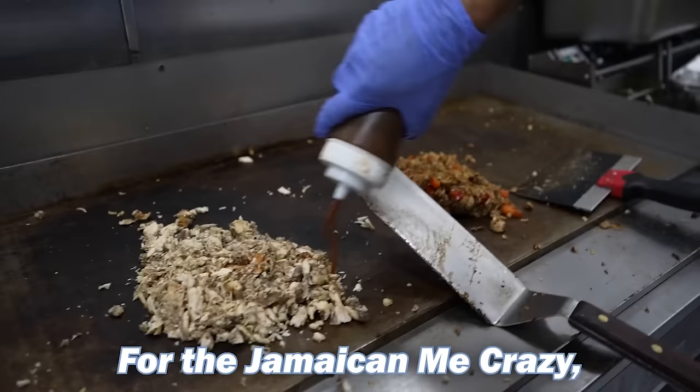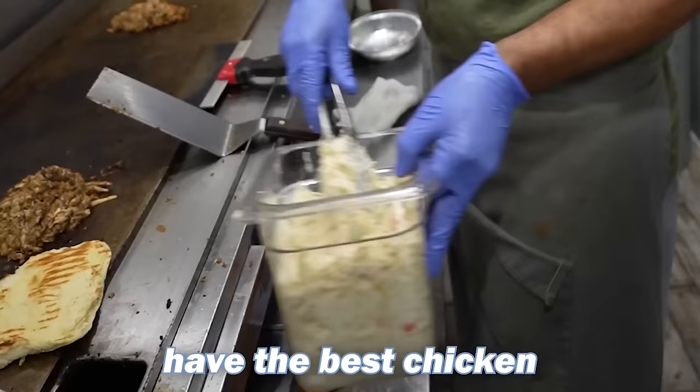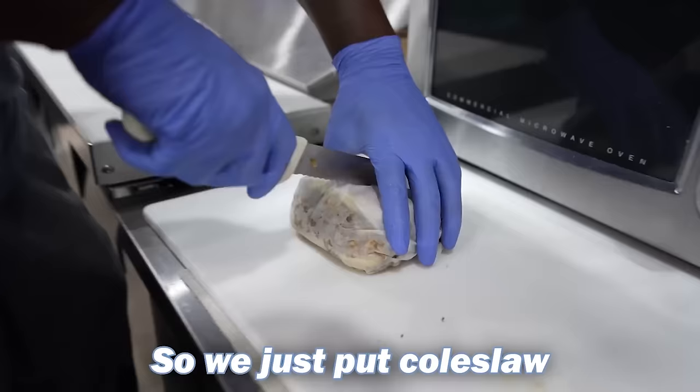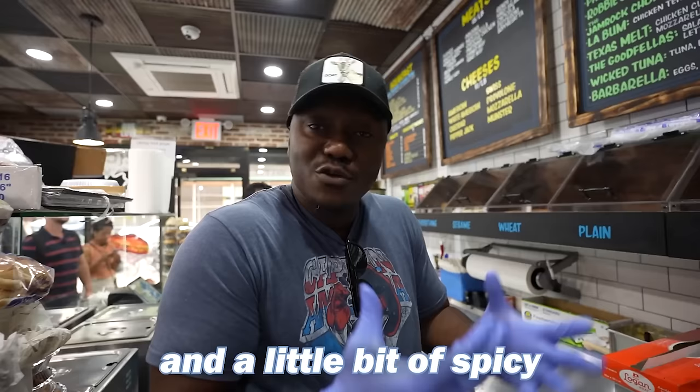For the Jamaica, me crazy. I think the KFC in Jamaica has the best chicken and the best coleslaw. Thousand Island dressing has that sweet taste, and the coleslaw has that sweet taste. So we just put coleslaw and the jerk chicken together. So, you know, you have the sweet and a little bit of spicy with the jerk chicken.